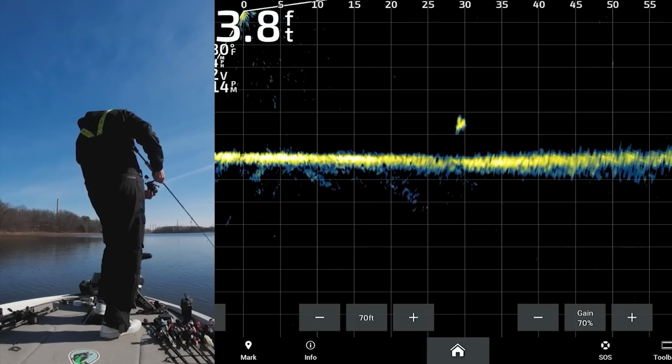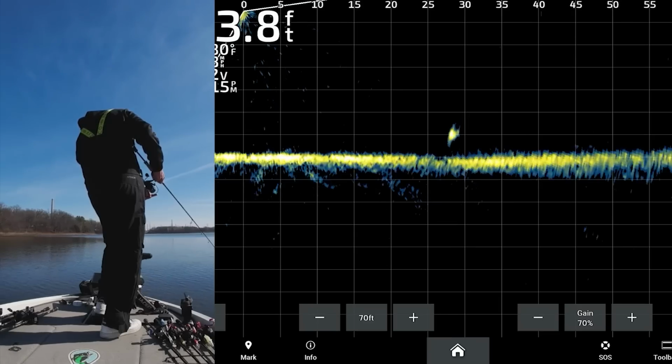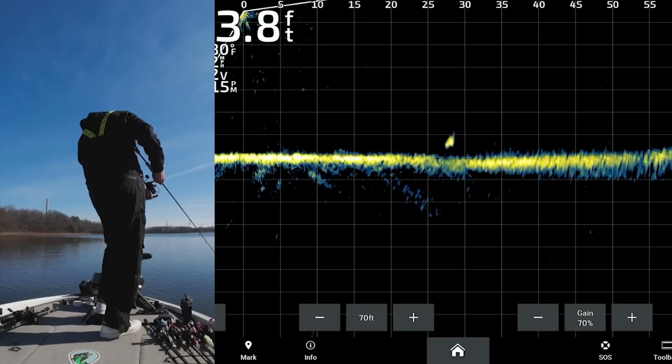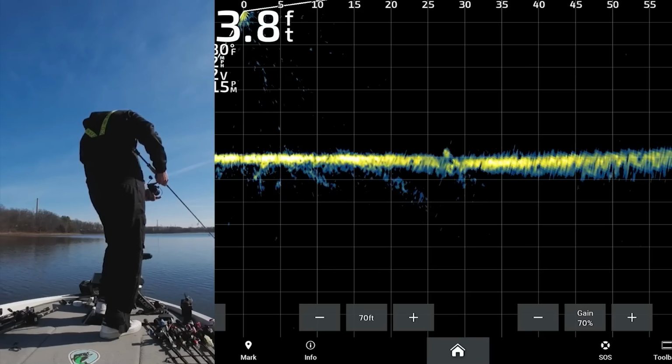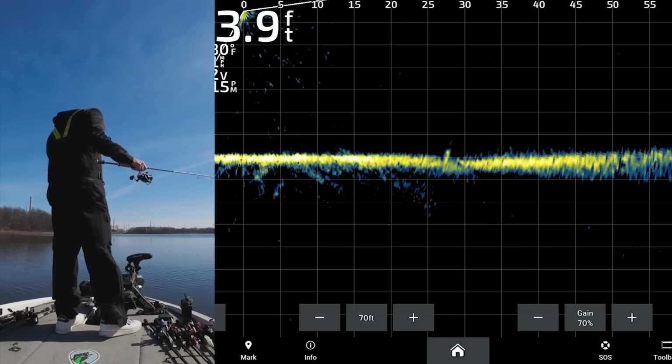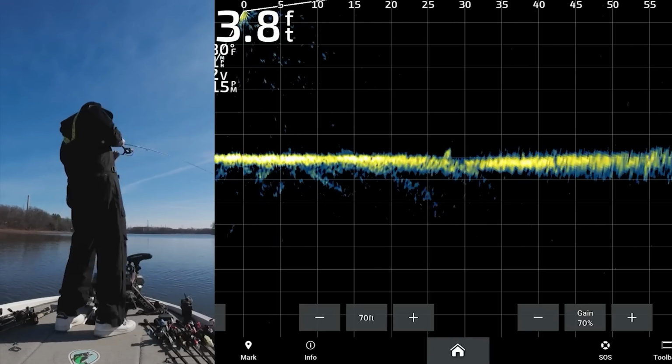Come on. Let me do that thing. He is all over it. What is he doing? Let's drop it to the bottom. Let's see if he picks up off the bottom. Just turned his head towards it. Is he on it? Got him.